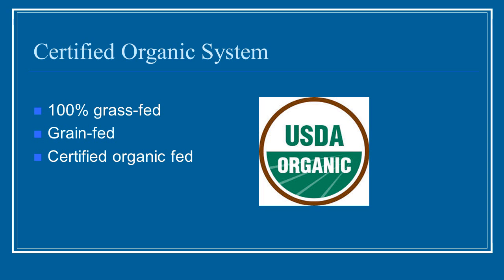In a certified organic system, there is no stipulation from the USDA that the livestock have to be 100% grass fed. Certainly, supplementing with grain is just fine as long as that grain comes from and has been certified organic before you feed it to those animals.